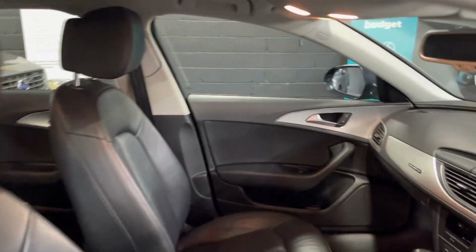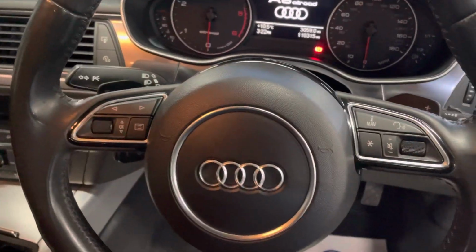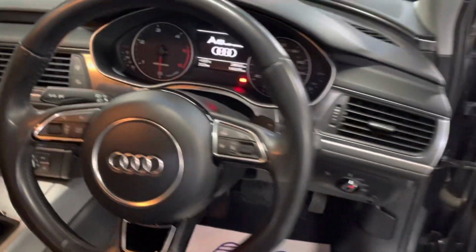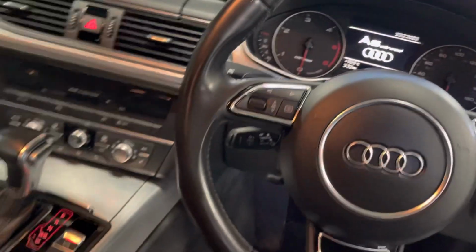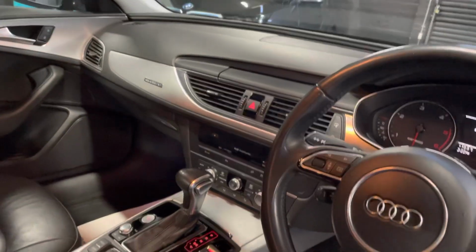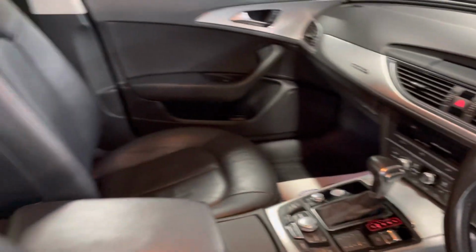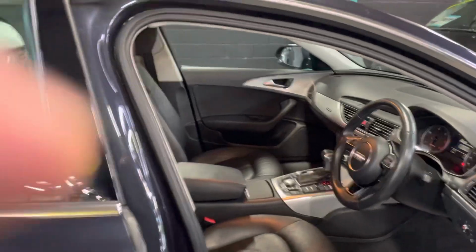Super well looked after car. Is it 9 years old now, nearly? There's your multifunctional steering wheel, cruise controls just behind it as well. You've got your nav and everything in the screen which pops up, which has plenty of pictures on those. You know, the centre armrest.